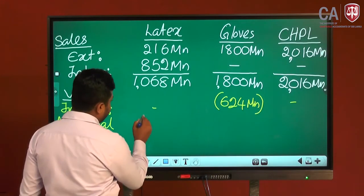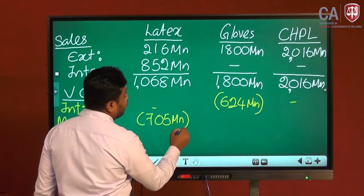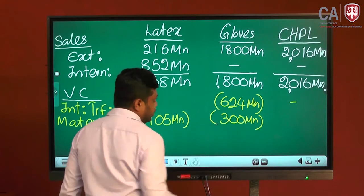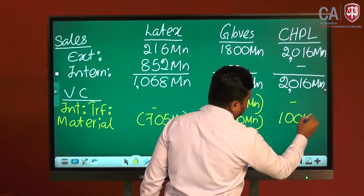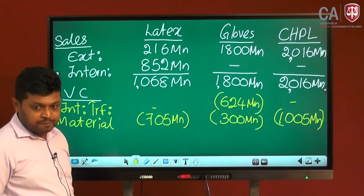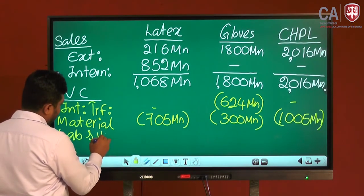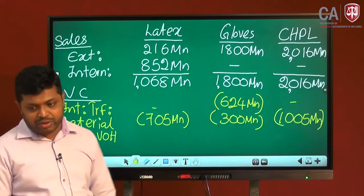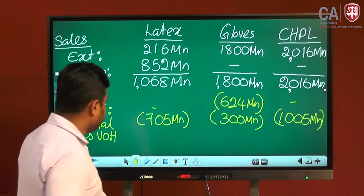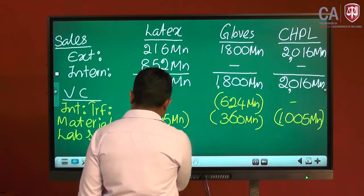Material here is 705 million. Gloves, it is 300 million. Total 1005 million. Then labor and variable overhead. Sorry, this should be 360 million, right? This amount should be changed then.